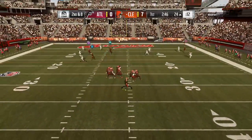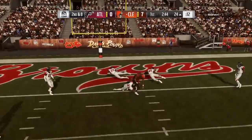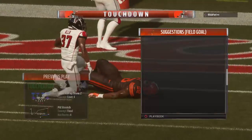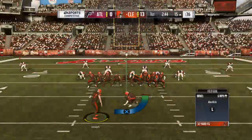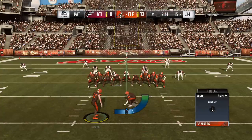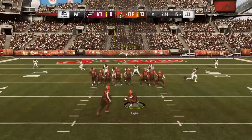Mayfield now. And he'll take it into the end zone for a Browns touchdown. That's what I like to see, Browns. A 24-yard touchdown. And the Browns add on to their lead.